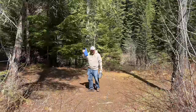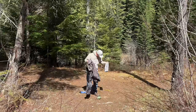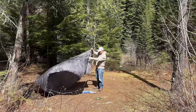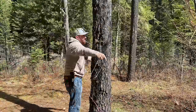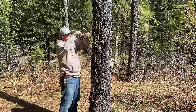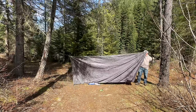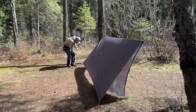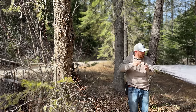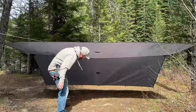Okay, let's get everything set up and we'll enjoy our little camp. I've got my stakes and I've got a tarp. So we should be able to set this up pretty fairly easy. Oops. Okay, there we go. Take our string and throw it around this.